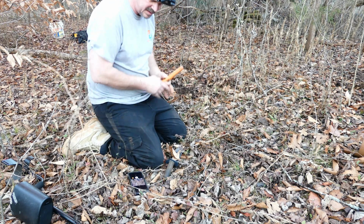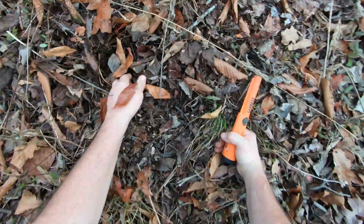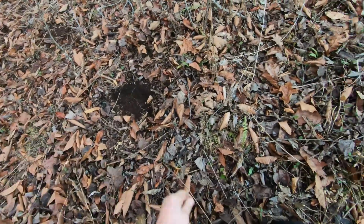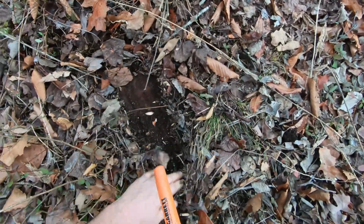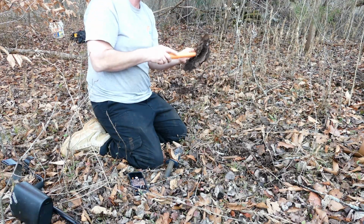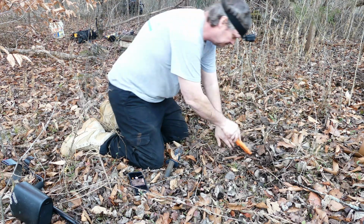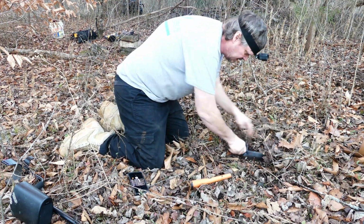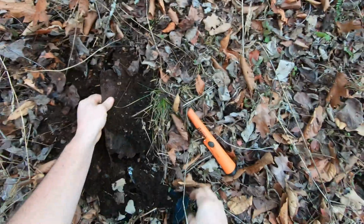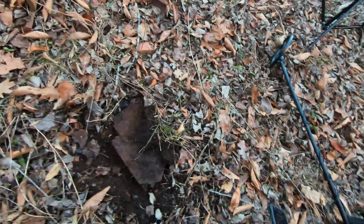Take my pinpointer. Okay, this whole area, oh yeah. This whole area has got all these pieces right here. So what I'm going to do is make a pile somewhere, a trash pile, basically. Probably should actually do it. That's a good spot. I don't know that I'm going to waste too much time in this area here. Okay. This whole area. Alright. Let's move along.